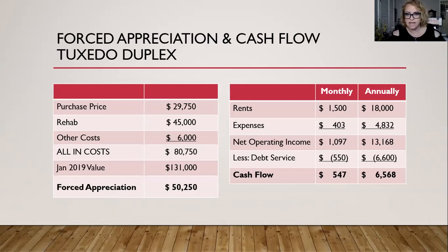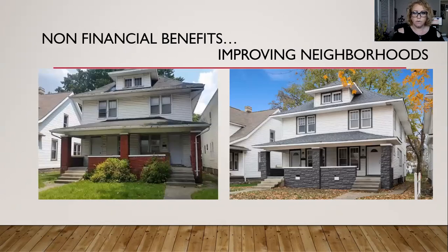So anyway, that's the cash flow on one of the duplexes. We'll say that the rest of the duplexes were similar. One we bought for $43,000 and put $50 into it. Another one we bought for $50,000 and put like $23 into it. Another one was $55,000 and we put $20 into it. So that kind of gives you an idea. This little package was four duplexes.